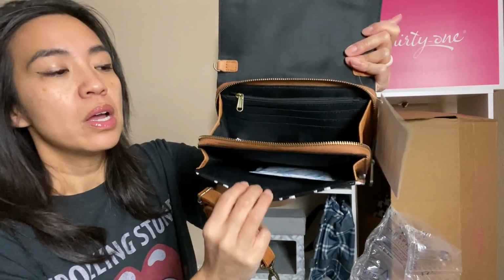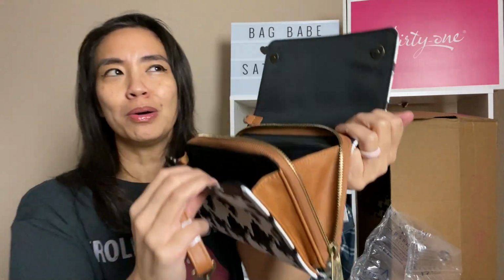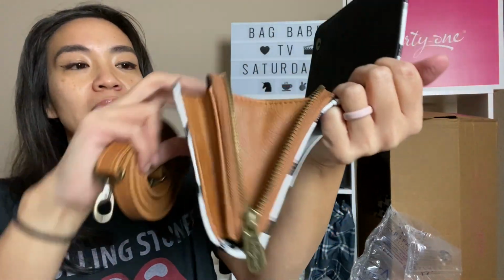So as you can see, it opens, it folds open and close. You know that music thing that goes like this? I can't think of it, but I know you bag babes can go ahead and shout it down below. So that is how this works.